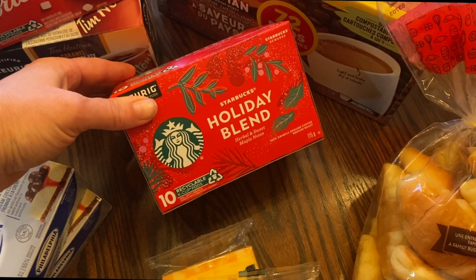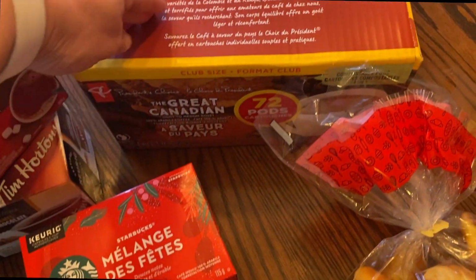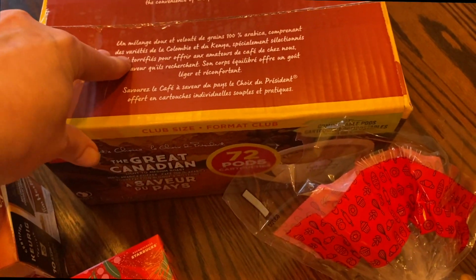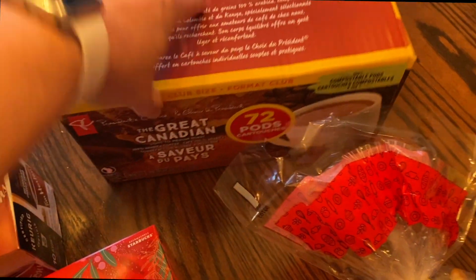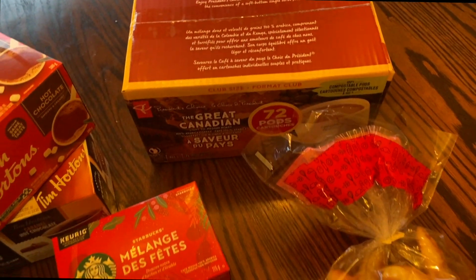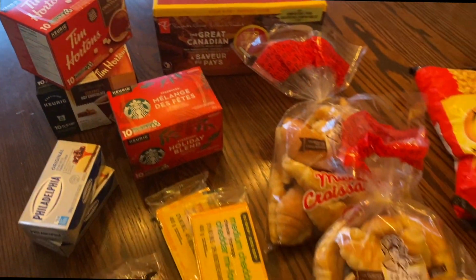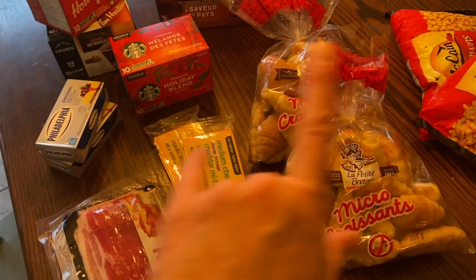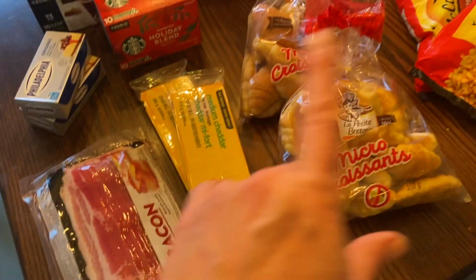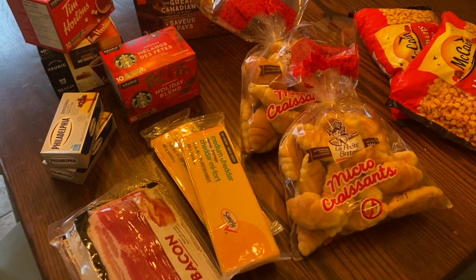This is one of my favorite coffees, the Holiday Blend from Starbucks. And then my husband likes the Gray Canadian, which is supposed to be like Tim Hortons, but it's okay. Not my favorite, but I do love this one. And there will be a recipe going out on Friday to see what I'm gonna be making for my breakfast morning. Well, I hope you enjoyed my grocery haul.